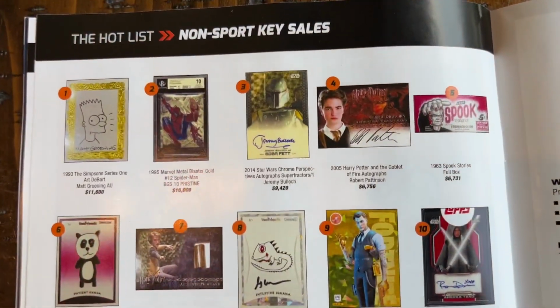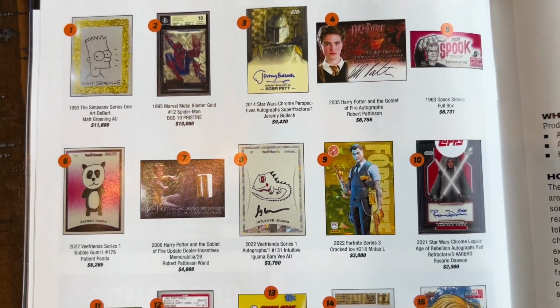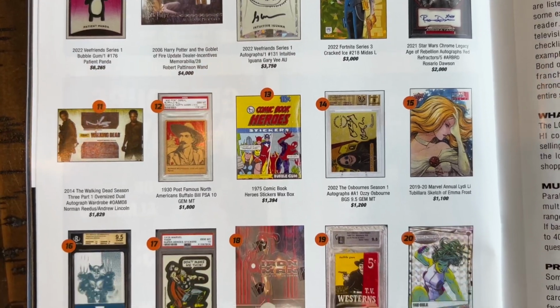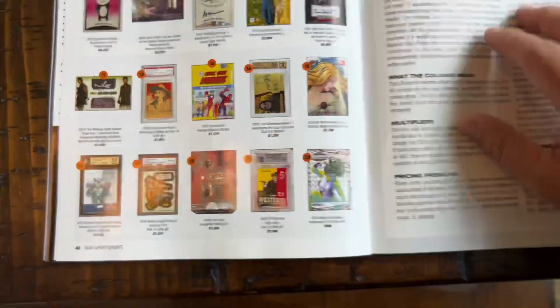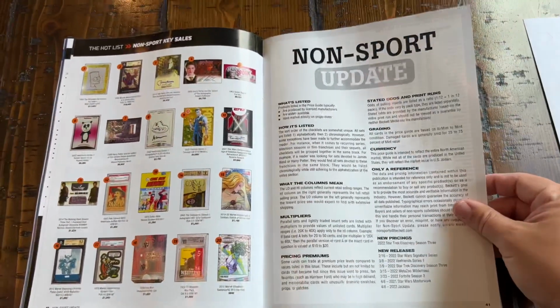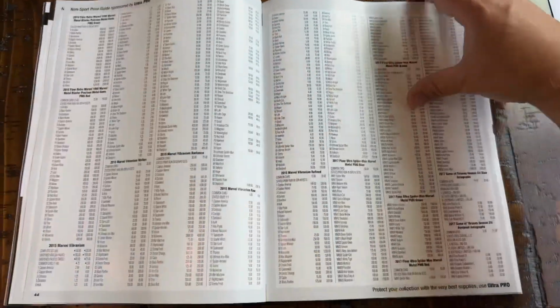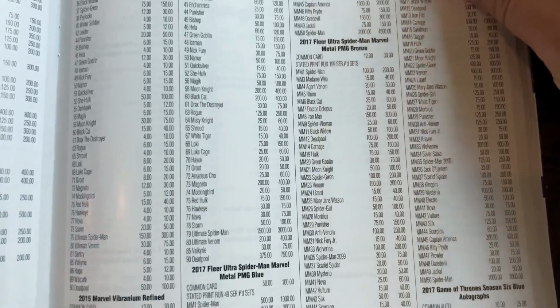Now, this is the top 10, well, it's actually like a top 20 list here. Top sales. Really surprised to see the Bart Simpson in number 1, but they did have a Spider-Man listed at number 2, so that's fun to see. And then lastly, we get to the Beckett price guide.